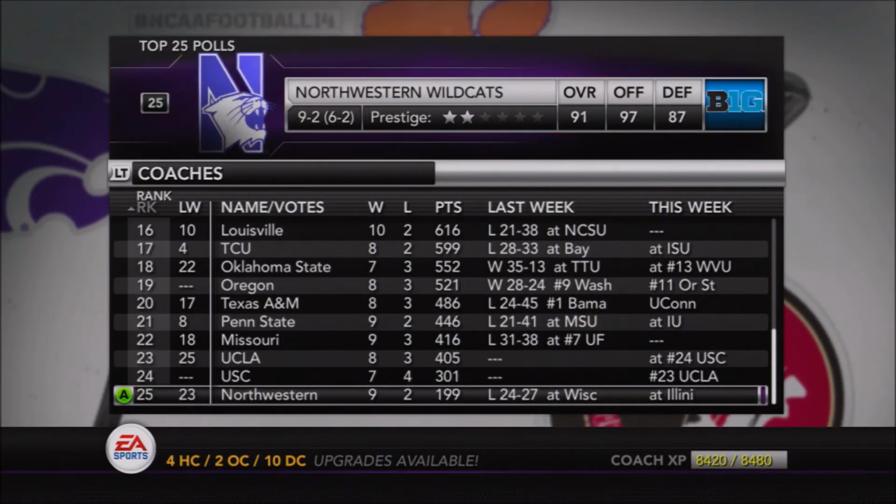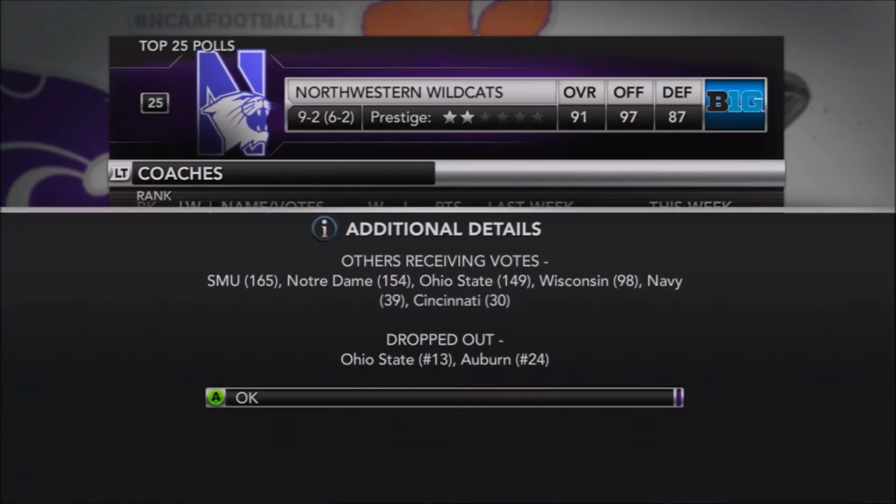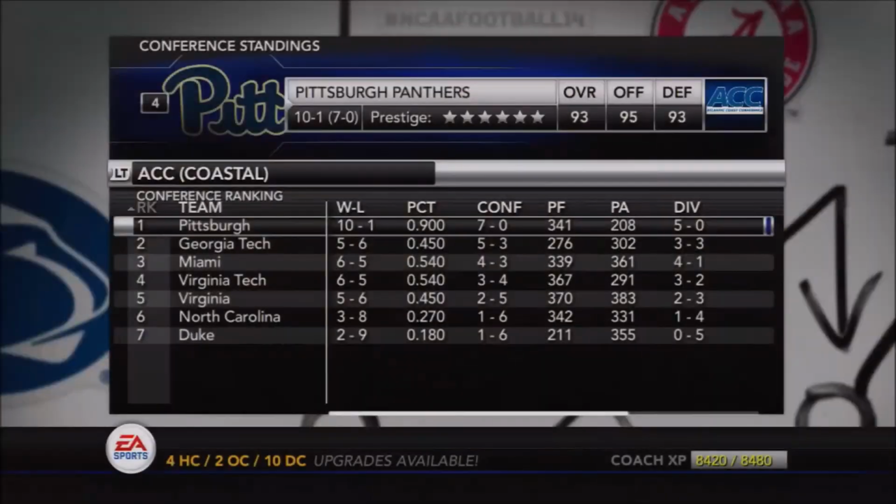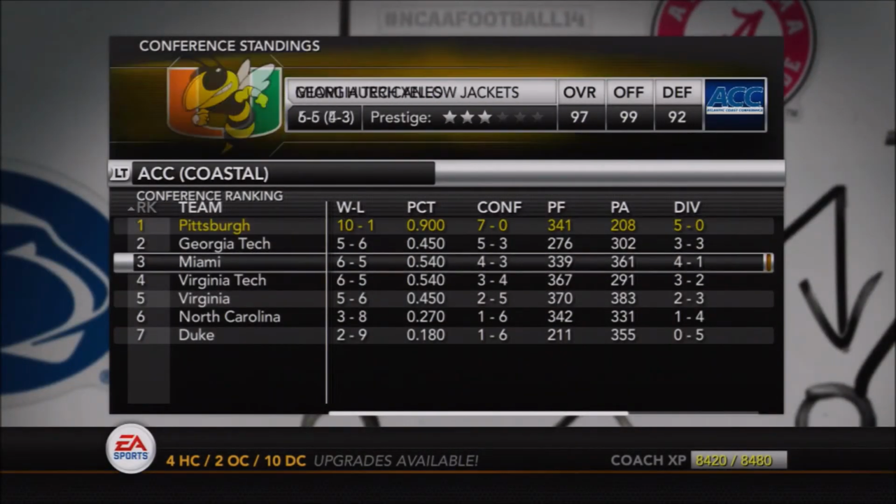TCU falls all the way back to number 17 with a huge loss there to Baylor, of course. You can see Ohio State completely dropped out of the polls with their loss to Indiana. Penn State fell all the way back to number 21 after losing to Michigan State and being at number 8. So some huge movement there.